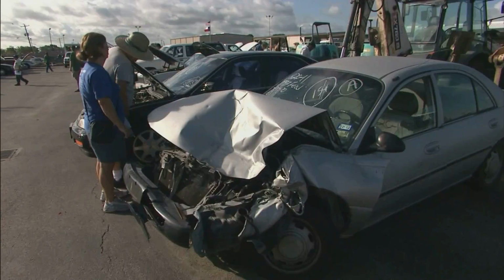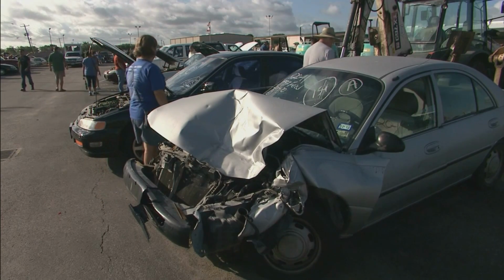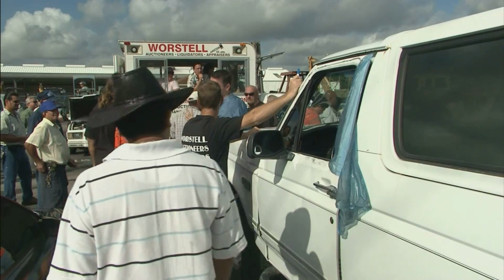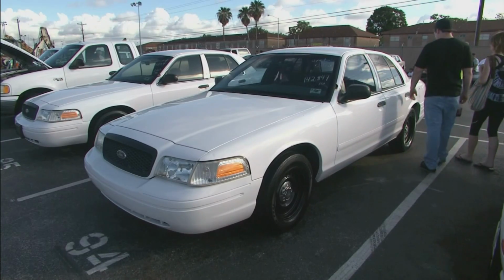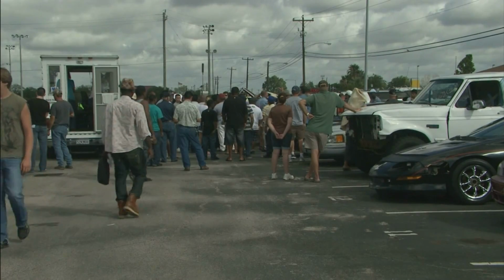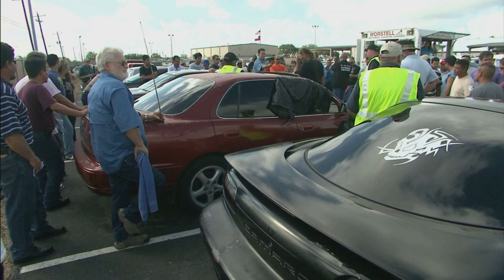Even if you have a car that was involved in a wreck and it's totaled and it's just a bunch of metal, we have scrap dealers that come out and will buy those cars just for scrap. We get more money out of the vehicles if we sell them ourselves. If we were to ship them off to an auction house, we would only get a small percentage, and the way we do it, we get a bigger percentage and more revenue for the city.